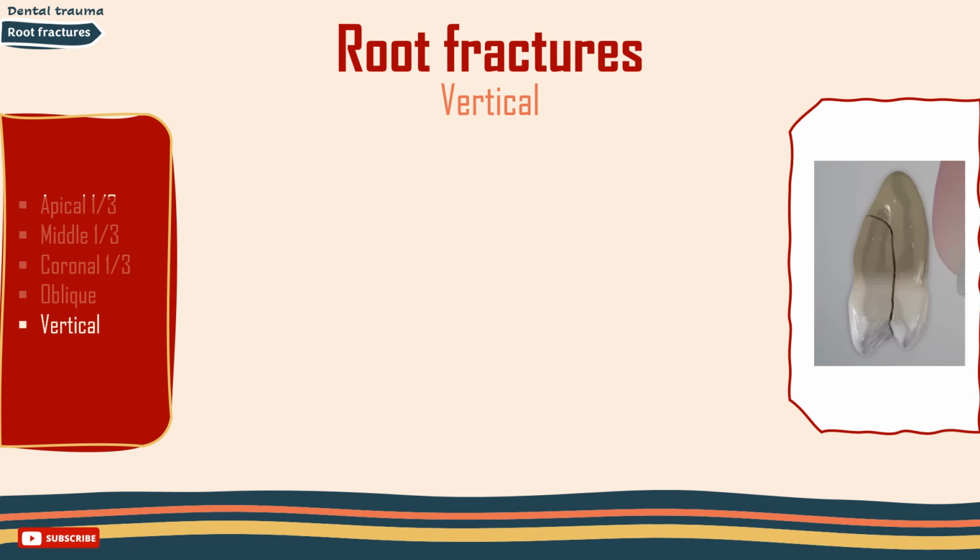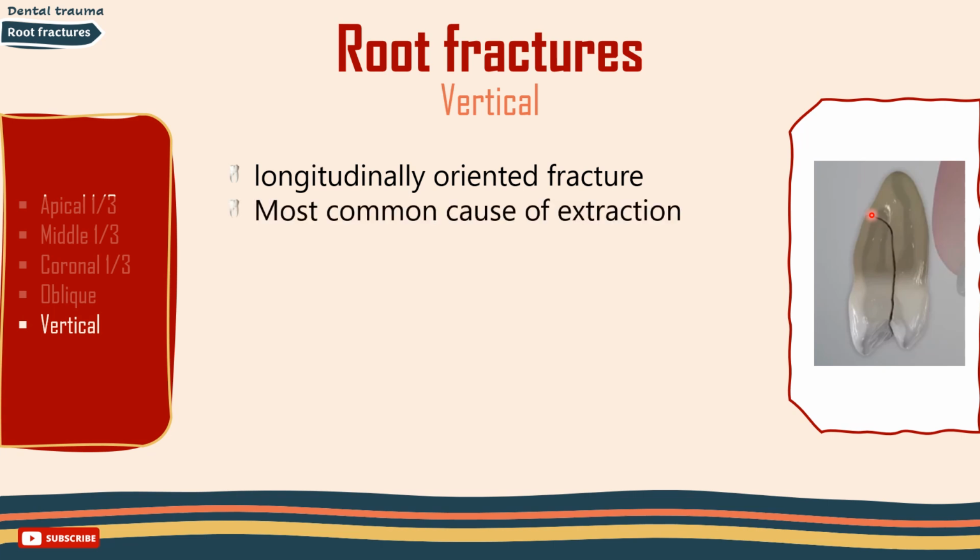Vertical root fracture. It is a longitudinally oriented fracture of the root, extending from the root canal to the periodontium. Vertical root fracture is one of the most common causes of extraction because extraction is often the only treatment option.